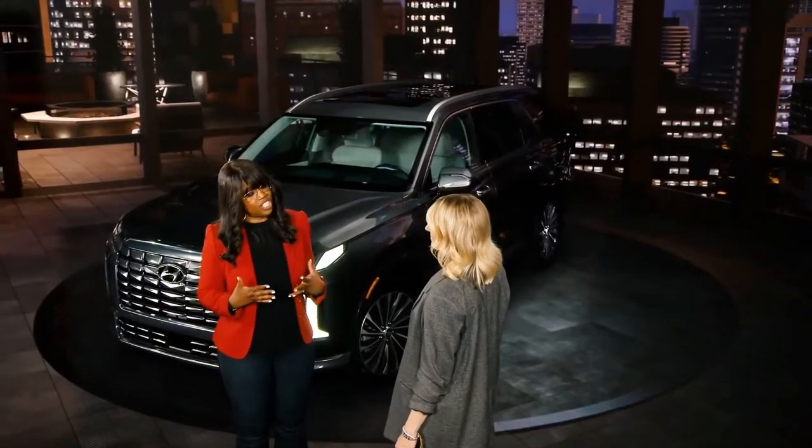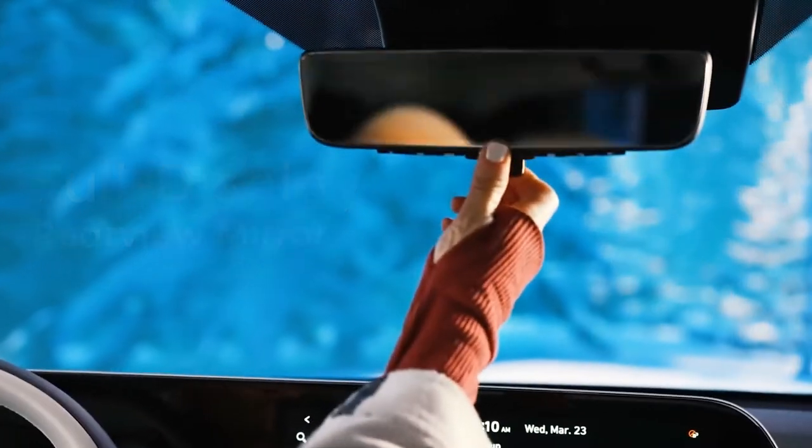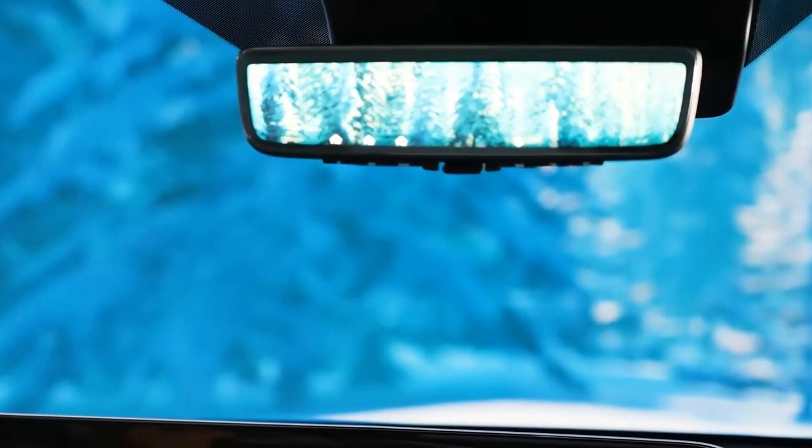Let's get back to safety. When you're driving the family in a big SUV, do you ever find it's hard to see what's behind you? Definitely. In the rearview mirror, all I see is heads, and they're getting taller all the time. Palisade solves that issue with the available full display digital rearview mirror. A camera sends an unobstructed rearview to the mirror's digital surface.